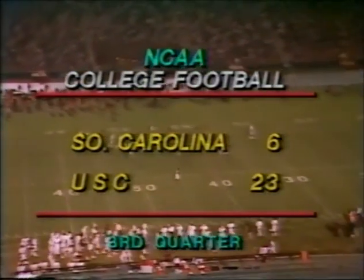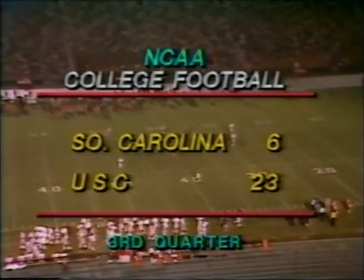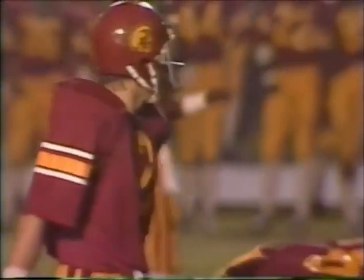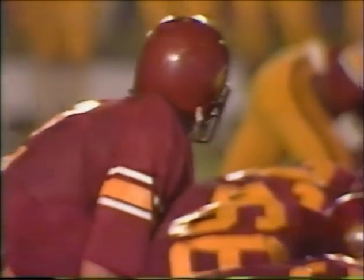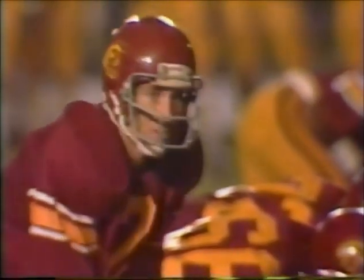leading South Carolina 23-6. And to give you one example of how the Trojans dominated that third period, SC had 100 yards in the third period. South Carolina just 7.